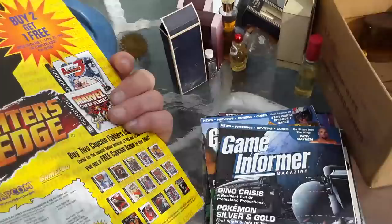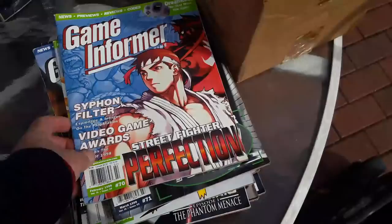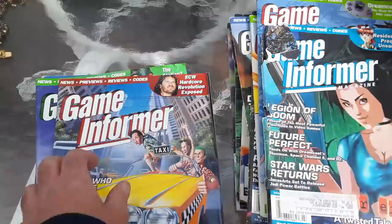I've never had Game Informer. And there's a... boy, I got a lot of these. I might just try and step it up. I just got to make sure I don't get any... Like here, this one's beat up. Here, I'm just going to go through these as quickly as possible. Toomba 2.